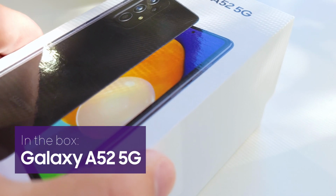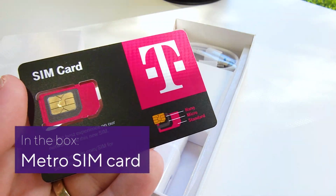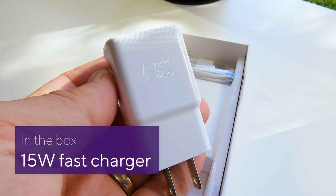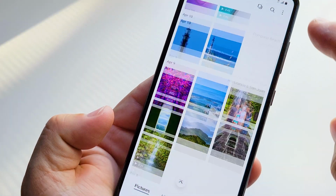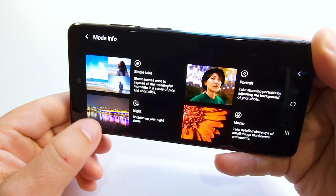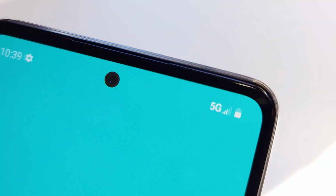Now inside the box, you've got the new Samsung Galaxy A52 5G, SIM card, USB-C charging cable, and 15-watt fast charger. I think the new A52 5G may just be one of the best values in our 5G lineup today. It's a value-priced smartphone loaded with some awesome features in a premium design to help you get and stay connected on T-Mobile's nationwide 5G network.